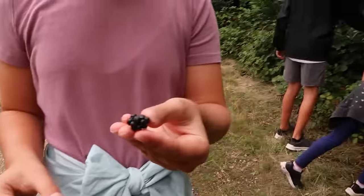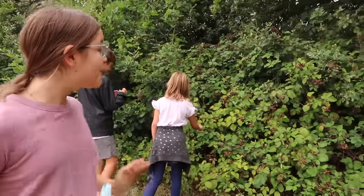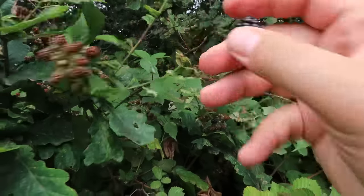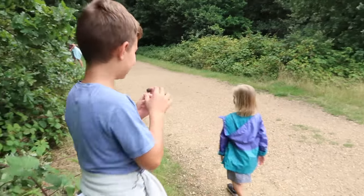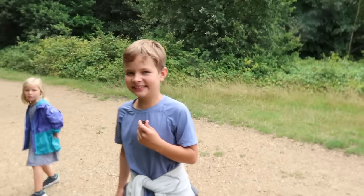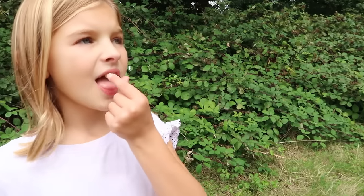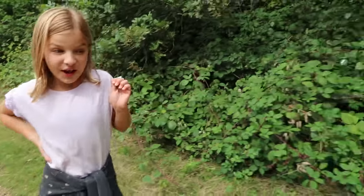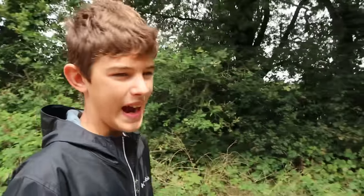Well, it looks like it might be sweet. Give it a try. Is it sweet? So good. You just have to find the ones that bulge. Yeah, they're juicy. Watch out, they're thorny. Okay, I got a sweet one. Good job. No, not sweet. I've picked like 10 and got 2 half-sweet ones.